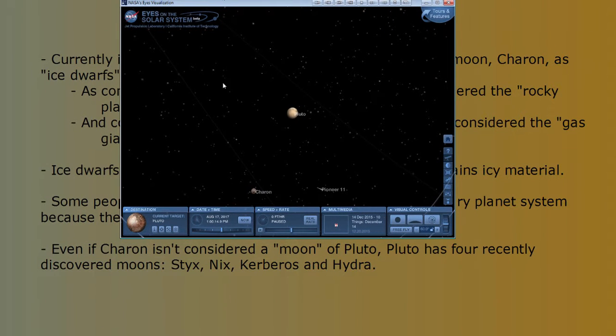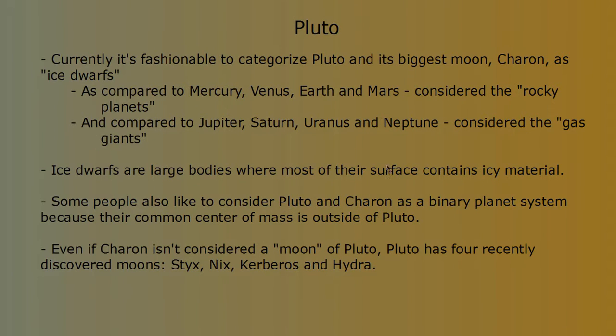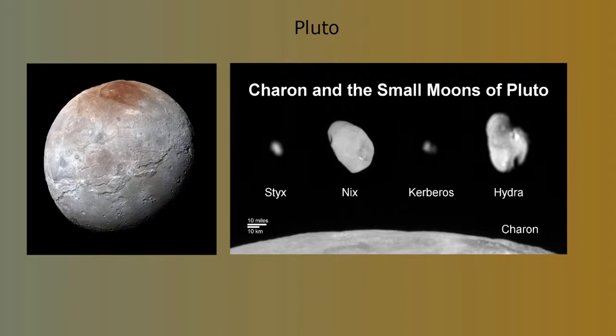I think the earliest one was discovered in 2005. But these are the other four moons, and they're pretty tiny. I think the next slide has pictures. Yeah, pictures of that. So Charon, what a beautiful picture taken by New Horizons. Look at all the features, crazy features. Looks like it might have been a huge impact, maybe. But anyway, Charon is pretty big.